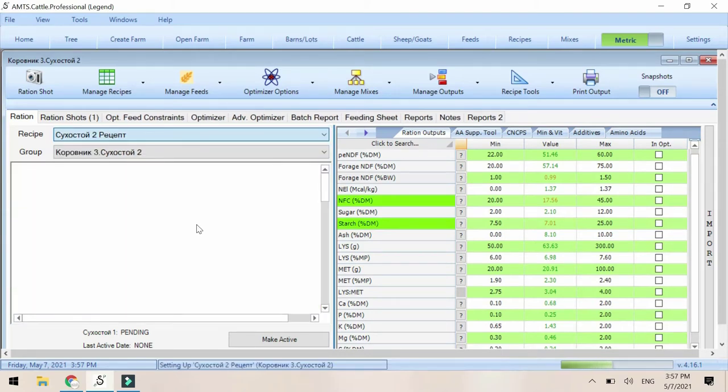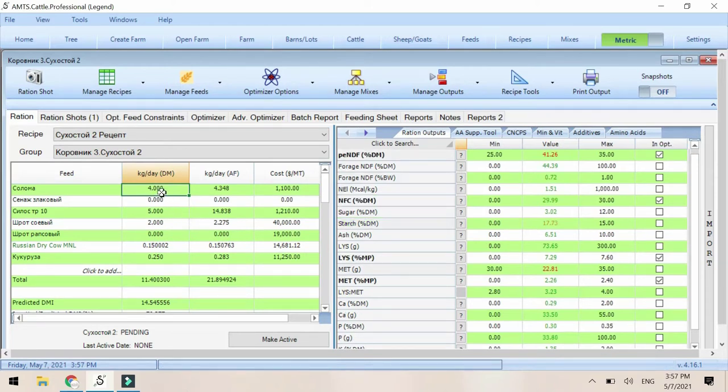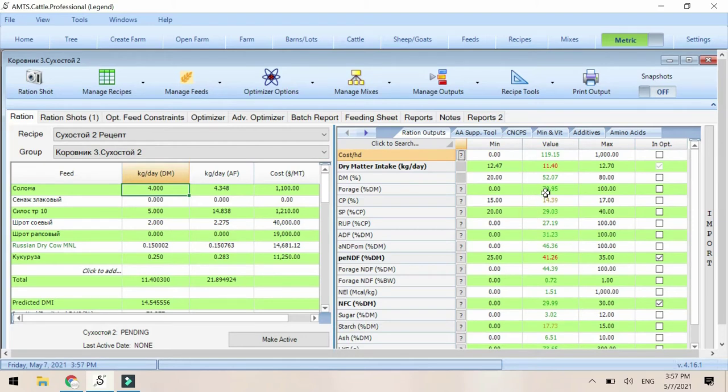And then a close-up diet. This is 4 kilos of straw, 5 kilos of silage, and 2 kilos of soybean meal. Ooh, this is what I don't like: a little bit of grain of corn, 250 grams. Intake is 11 kilograms. So on the right side, forage is 78%, crude protein 14, starch is 17.7. That probably was a point why we added corn, but I don't like to see it here at all.